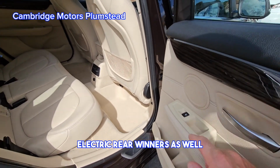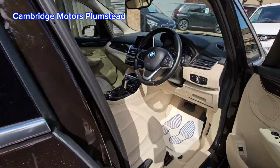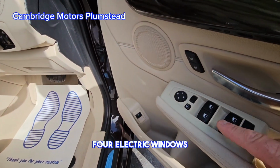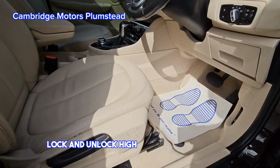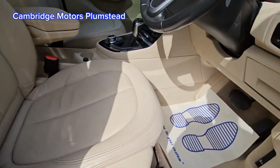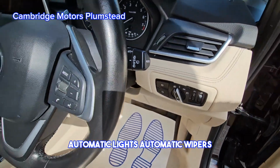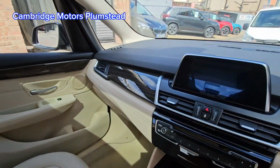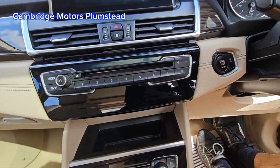Electric rear windows as well. Four electric windows, electric mirrors, electric folding mirrors, lock and unlock. Height adjustable driver's seat, automatic lights, automatic wipers. To start the vehicle, put on your brake, push that button there.